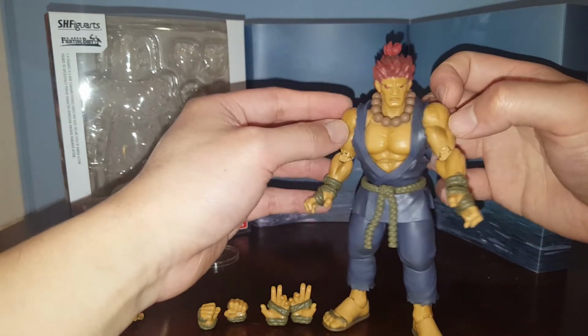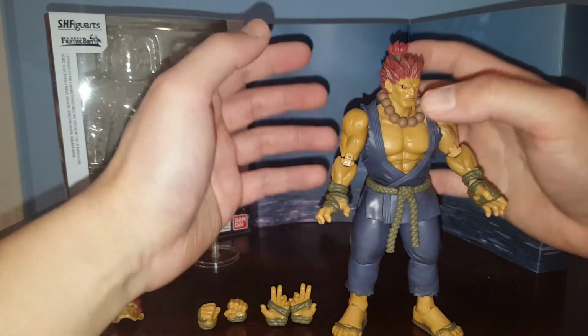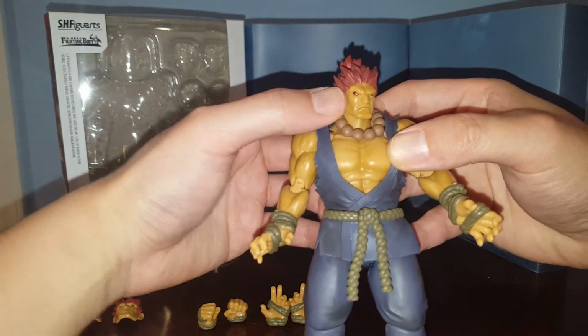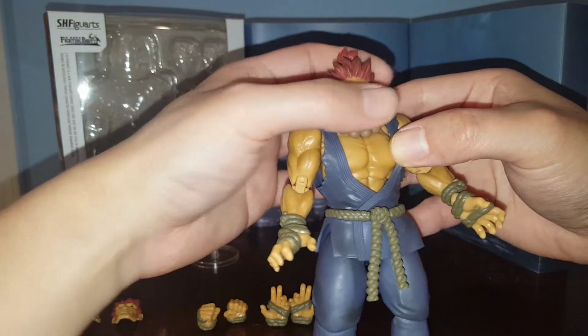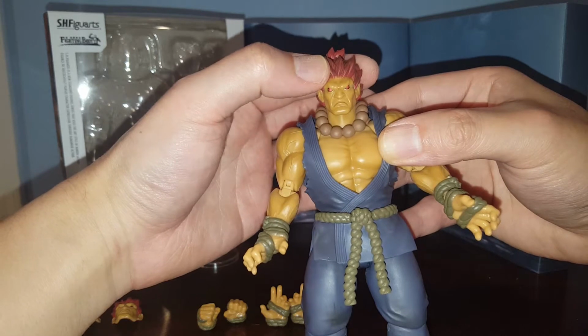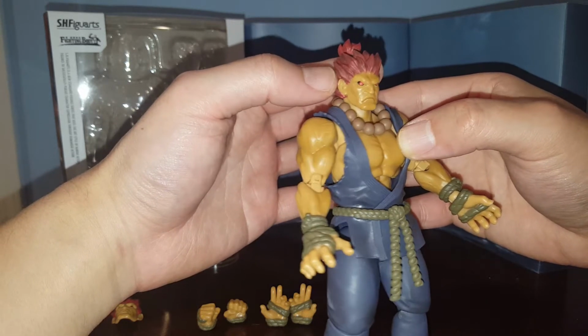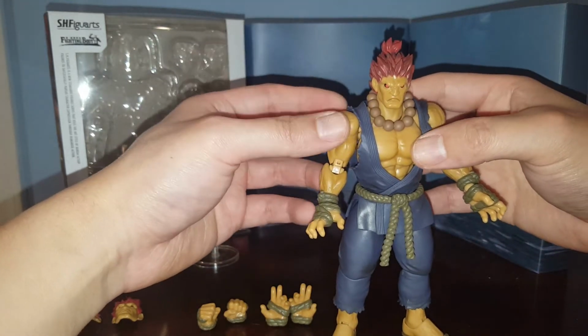Make the muscle look more defined. Yeah, some people are gonna like it, some people are not gonna like it. And I think his face really needs some more shading to it. I mean, we got all these details, but it's really hard to make out. Maybe some panel lining or some wash on his face would make him look even better. Other than that, that's pretty much it.